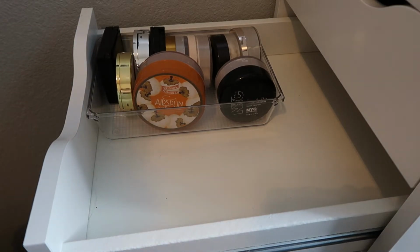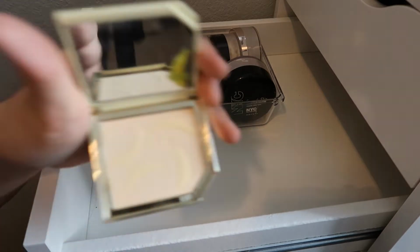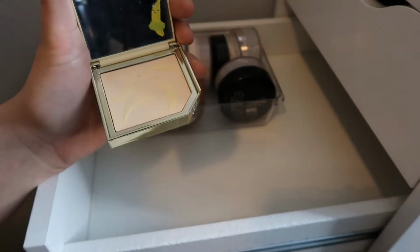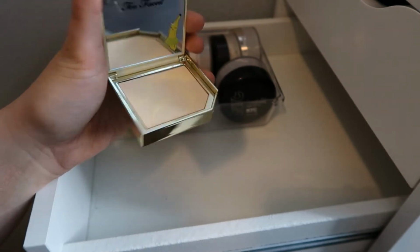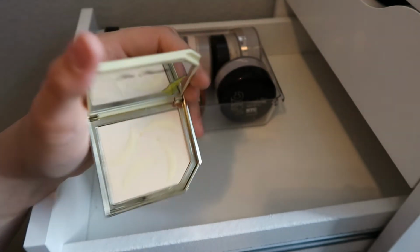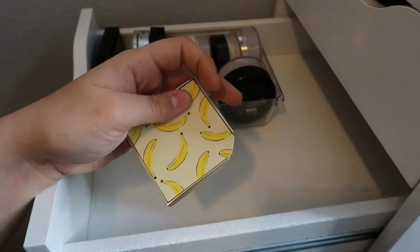This is the Too Faced It's Banana Setting Powder in the shade Banana Cream. Do you guys remember when I tried loving this so much? Like, I wanted to like this, and I just don't really reach for it all that much. So I know it's a Too Faced product, but I'm gonna pass it on.